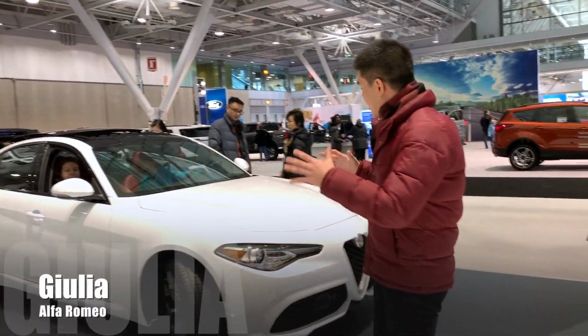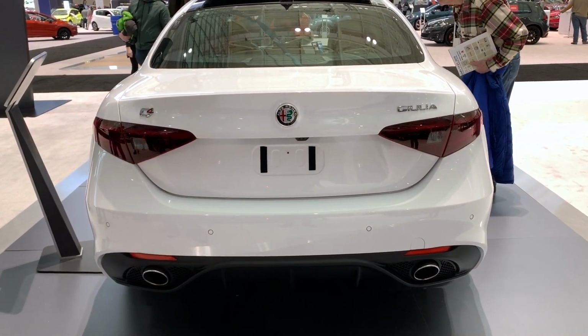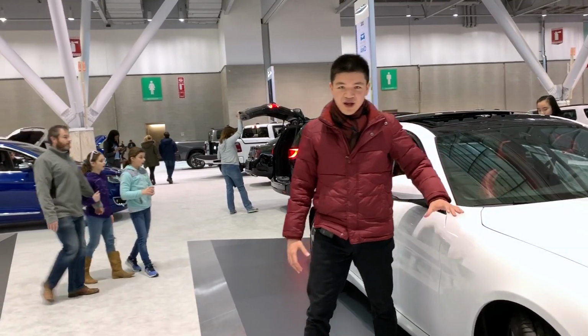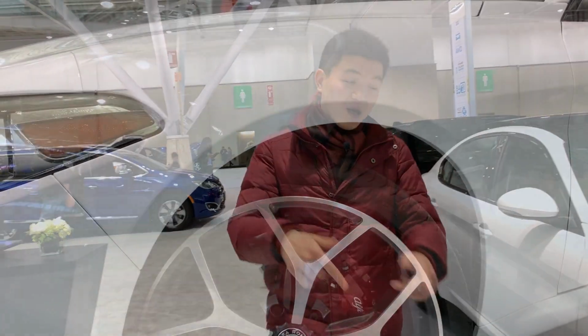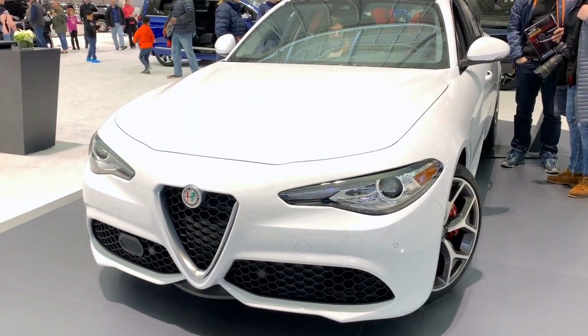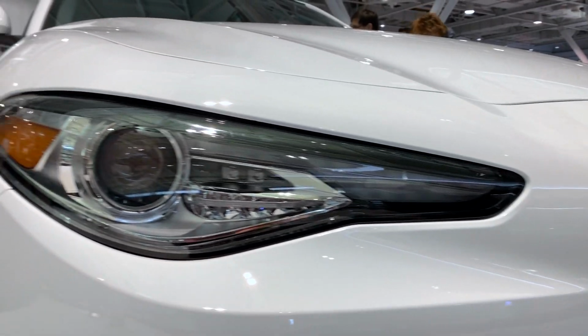So right here, we've got the Alfa Romeo Giulia. This one is the Q4 model, because if it's a quadrifoglio, you will have that four-leaf symbol here. I'm not sure the name of it. If you know, please comment down below. It's so Alfa Romeo, so Italian. You got a beautiful triangle in the front, and the headlights just blend in the front perfectly.